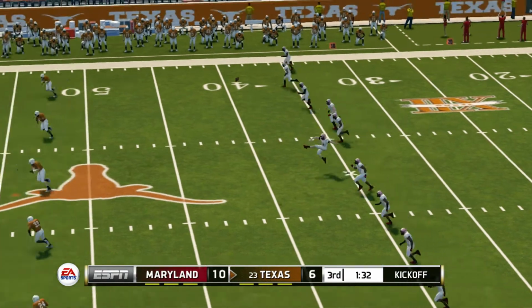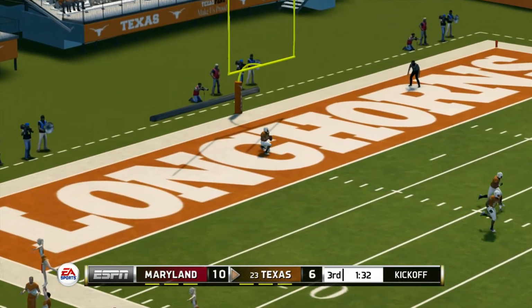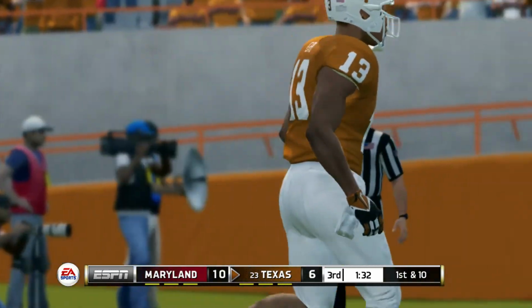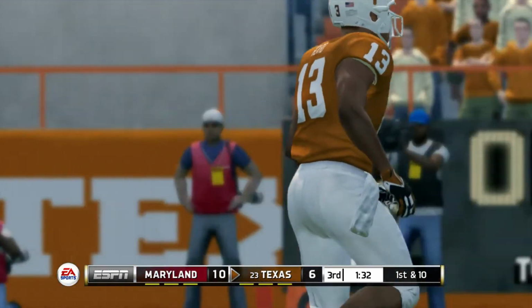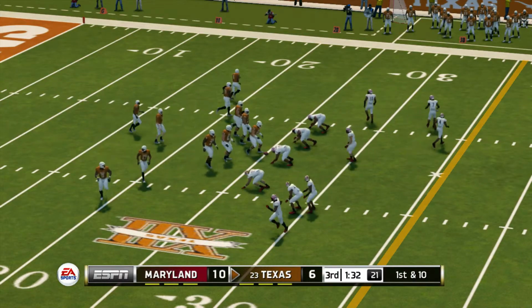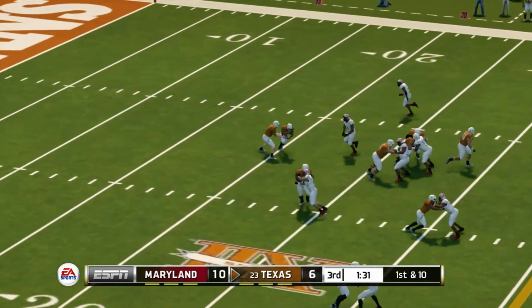So the score now, 10-6. He really got a hold of that kick, and it goes into the end zone, down for a touchback. This deficit can be easily overcome, sure. But they have to be thinking if they don't get something going on this series, the burden is going to be felt by their defense.